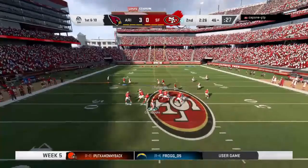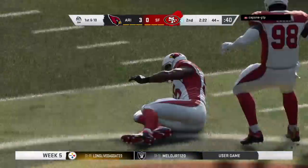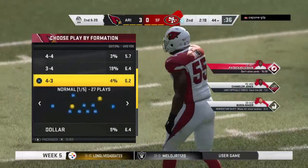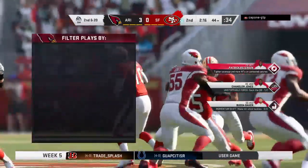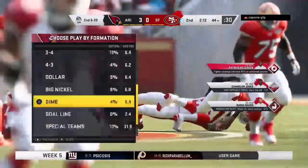Throwing on first is Garoppolo. Pressure here, and down he goes. Sacked back at about the 43-yard line. Chandler Jones in there to get him, and on the season now, that is 9 sacks for him.